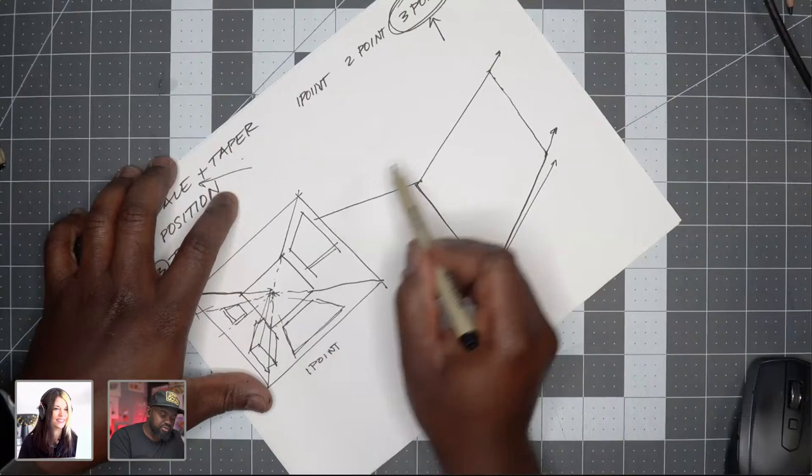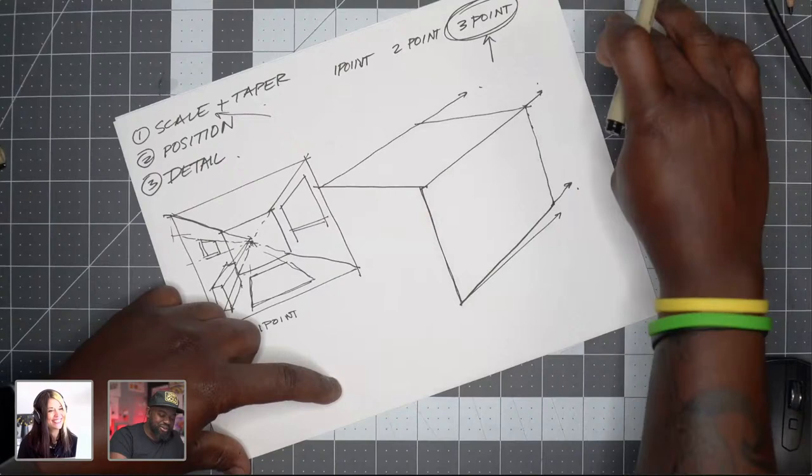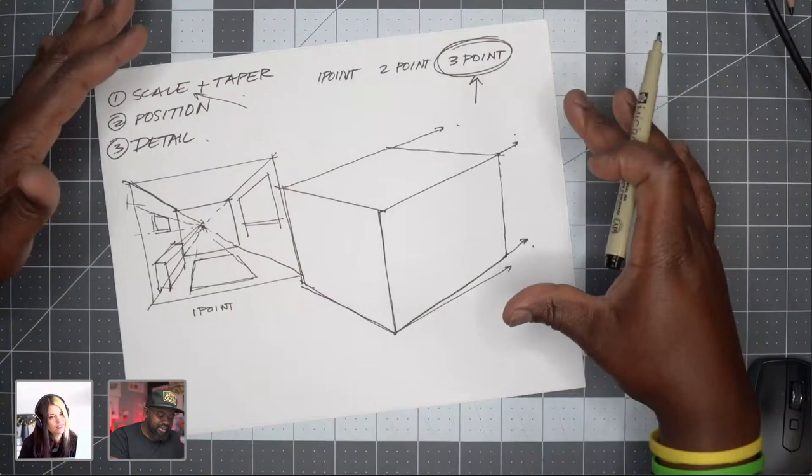Notice again how I'm holding my pen pretty far off the tip. So these three lines all appear, if I were to take a giant piece of paper and extend these out, they should feel like they converge to one point. And so in this scene, essentially what's happening is there's two points off in the distance that these converge to.